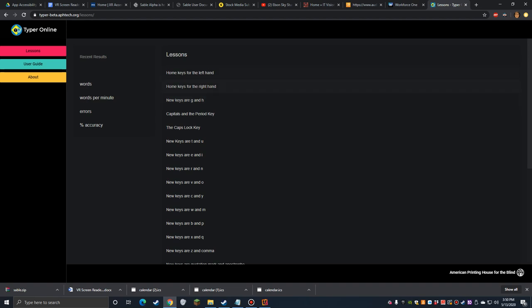And then along the left-hand side, there are three buttons: lessons, user guide, and about. Main landmark. Lessons list. Home keys for the left hand, 1 of 25, level 1. I want to move my mouse out of the way here. Start, percent accuracy, errors. If I were to arrow up from here.